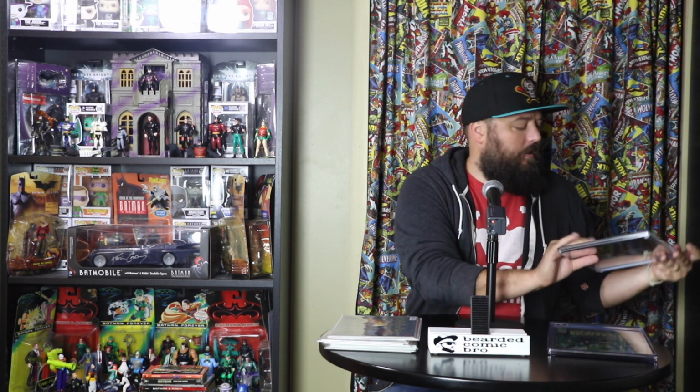I got 2 slabs that I just love. So here we go. Sounded very Justin-esque right there. Up first, we've got Justice League number 12. This is done by Jim Lee, Scott Williams, and Alex Sinclair. I adore this cover. I love it.